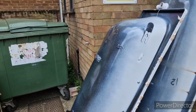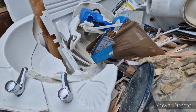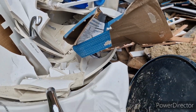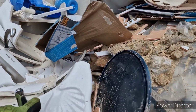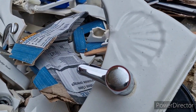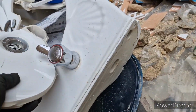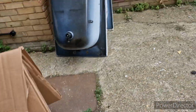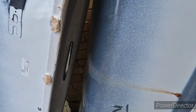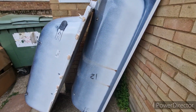I'd like to say this is the next pickup, but it's not the next one. It's a few later. I've done a few more. Baths, and there's even a couple of taps on the sink in this skip for me. Lovely jubbly. I will just break that. I've got a hammer in the van, but I'll get the hammer. I'll chuck the baths in, cut the baths, and then take the taps off. Happy days.